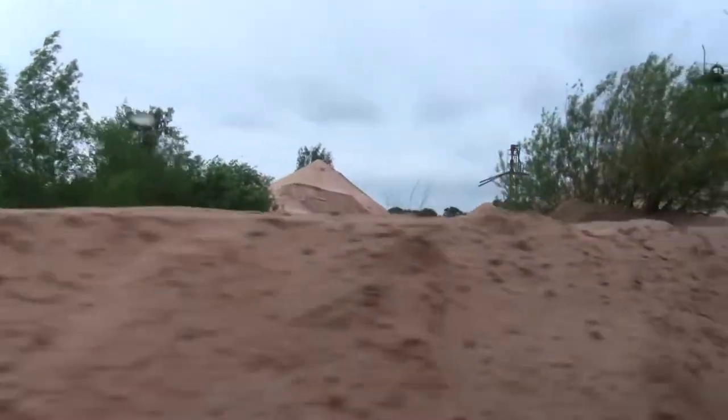I was disappointed we got these totes. We had rain brooms last time. They were nice. These are all right.